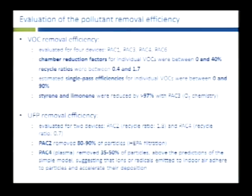And of course, this 40% limit was only exceeded by limonene and styrene in the case of the ozone generating device. But that's for a different reason, because in that case, ozone was really depleting those two compounds quantitatively in the gas phase. That was not the process happening in the air cleaner. That was just the gas phase ozone chemistry at work. So that's for the VOCs.